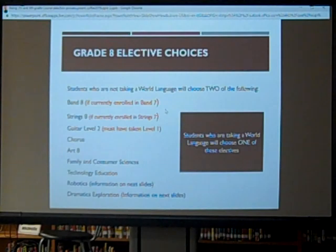And so those are our career and technical classes. And then the last one down there, if you can see, this is a new class for us. It's called Dramatics Exploration. It's a new class for the county, and we are going to offer it here. Space is going to be limited, and I have information on the next slide on robotics and then on dramatics. So let's go on.